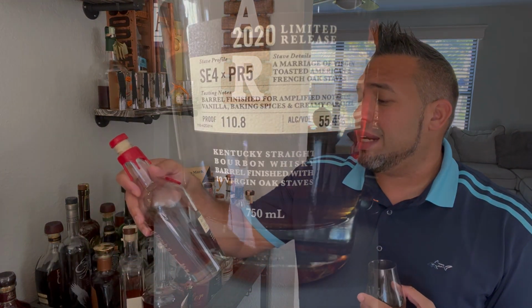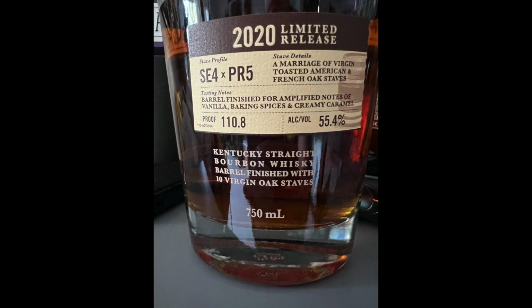So we have the SE4 PR5 right here. And again, like I said, this is from 2020, and the stave details say a marriage of virgin, toasted American and French oak staves. And the tasting notes are barrel finish for amplified notes of vanilla, baking spices, and creamy caramel. Now, this particular one is 110.8 proof, and from what I remember, it didn't really drink its proof, right? But let's see. Let's go in for a taste.